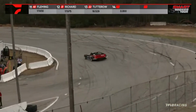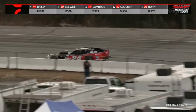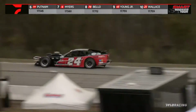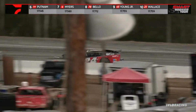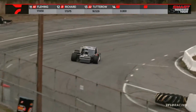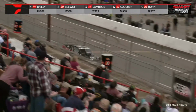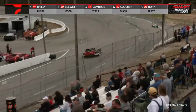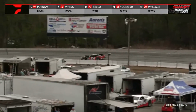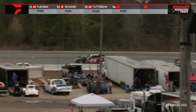Danny Bone, fifth quick, 17.537. Temperature changing here. A little cooler earlier this morning. Now a little bit hotter during qualifying. Slides up the racetrack a little bit. Does Danny Bone in 3 and 4. To the line he goes. He will remain fifth quick. Little faster on his second lap. 17.459.